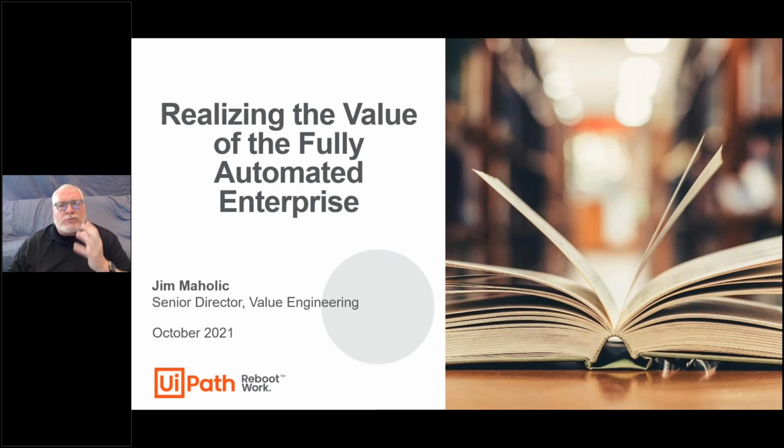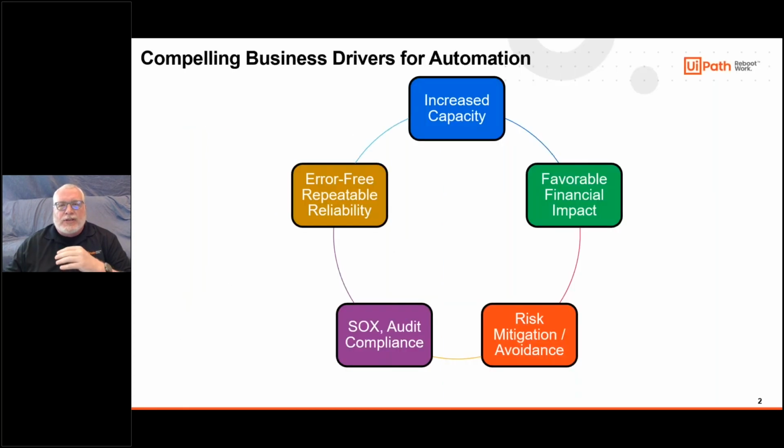I'm going to walk through some slides here to give you the understanding of how we begin to identify, calculate, and communicate the value of these automations. For most of our customers, one of these 5 areas, or some combination of these 5 drivers, is what compels them to look at the automation carefully. Obviously, as we do these automations, we're going to drive hours out of the business.